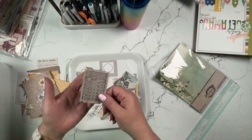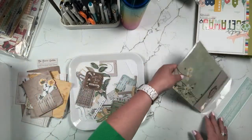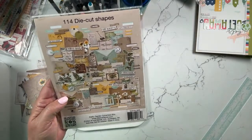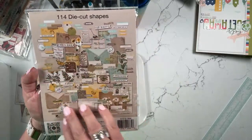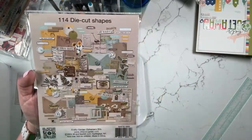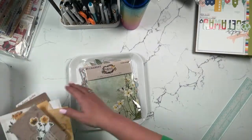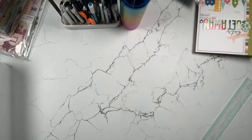So if you wanna get a better feel for all of those little pieces, if you go to the website labelbymail.com and look up the Crafty Garden Ephemera Bits, you will see that image. And then you can get a feel for all of those pieces. But I love the scale on those, big down to small. Okay.